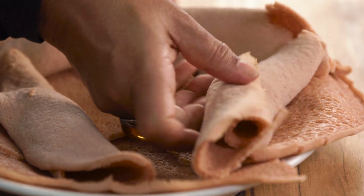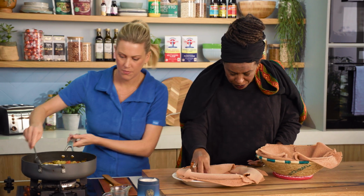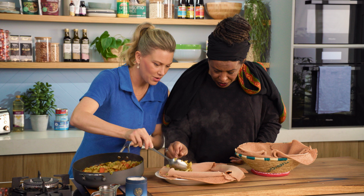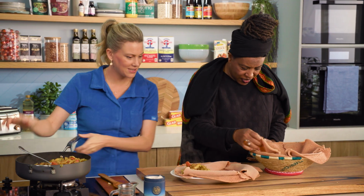And then also we share. It's communal eating. Shall I add that to it? Yeah, let's put it on. So one mound for me, one mound for you. We're going to share everything. Oh, that's plenty. Okay, great.